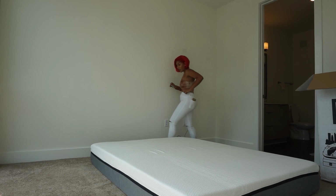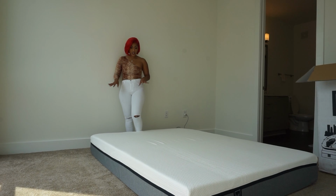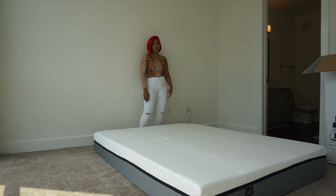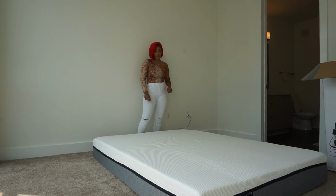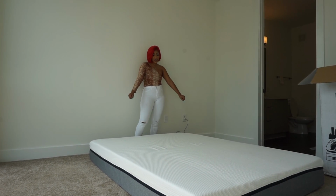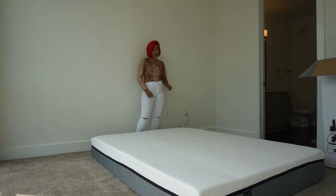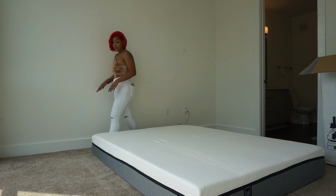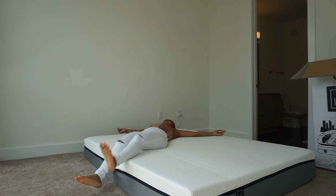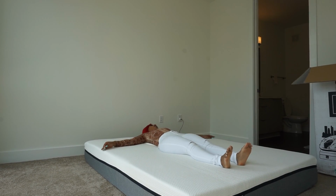Okay, so I am going to lay down on my mattress for the first time. I'm so excited. Last mattress I had was like, I don't even know. I had it since college and I just haven't switched it out, got a new one. So I'm really excited to try this out because I've been having really bad sleep the past couple months, so I'm excited to finally have something that I can be comfortable in. Woo! Oh my god. You guys, I could just knock out right now.